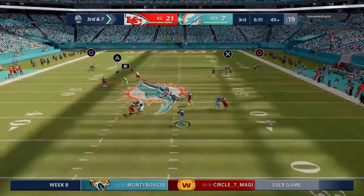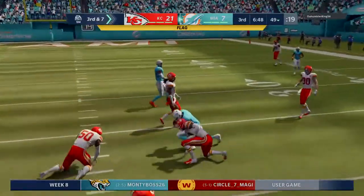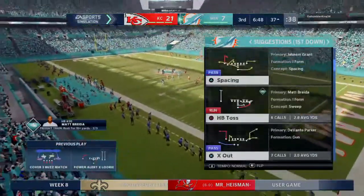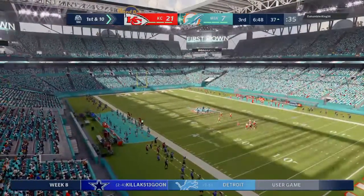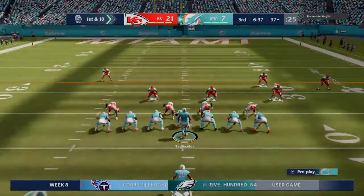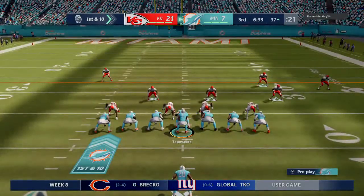Throwing now is Tagovailoa. He's got a man. It's Williams. And he is tackled inside the 40, not quite to the 35. So even with the pass interference, it's a completed pass. They'll go ahead and just take the play instead. How about the effort? Making the catch despite the pass interference. Nothing else to be gained on the play. No need to take the penalty. The play stands. Let's go, Mike 50.